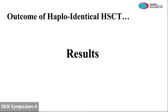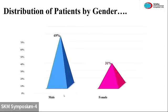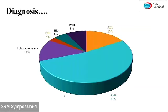Coming to the results of our study, the majority of our patients fell into the age group of 20 to 40 years. The majority of our patients were male. Most of our patients had a diagnosis of acute leukemia, followed by aplastic anemia, then CML, then Hodgkin lymphoma.